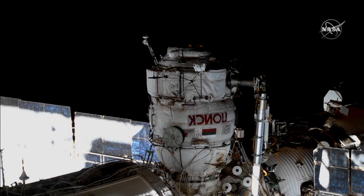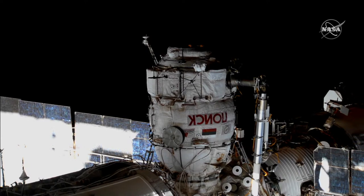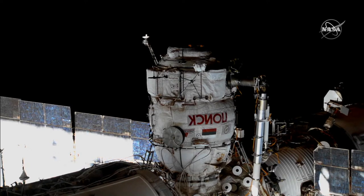Copy. Novitsky and Dubrov now have placed their suits on battery power. Once again, unlike a U.S. spacewalk out of the Quest airlock, where the start of a spacewalk is measured by the initiation of the suits on internal battery power, the elapsed time of a Russian spacewalk is measured from hatch open to hatch close.